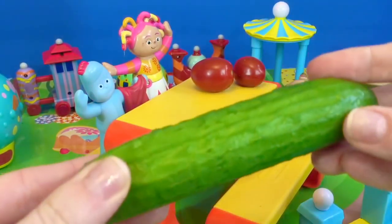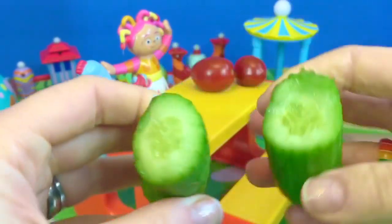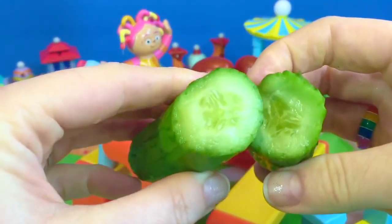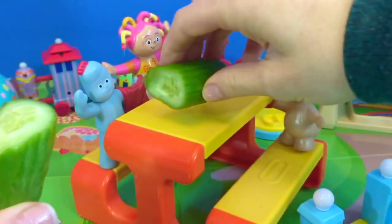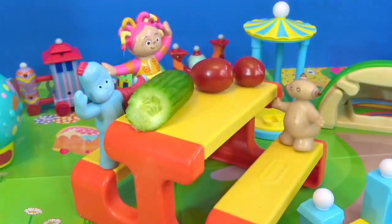We're also going to eat something that's green and crunchy. If we open it up, it has seeds in the middle. It's a mini cucumber. It's one of my favorite vegetables.